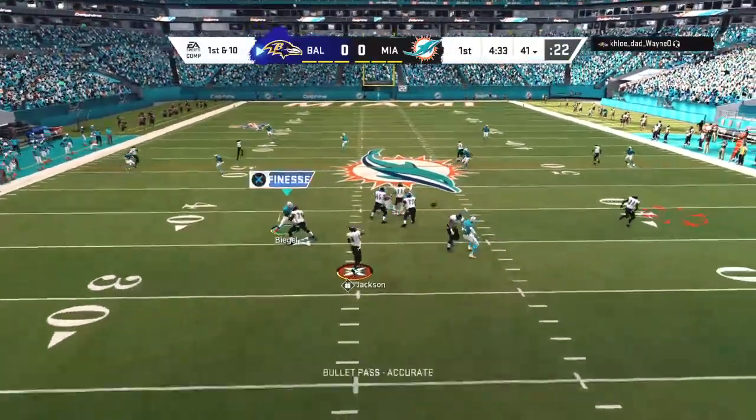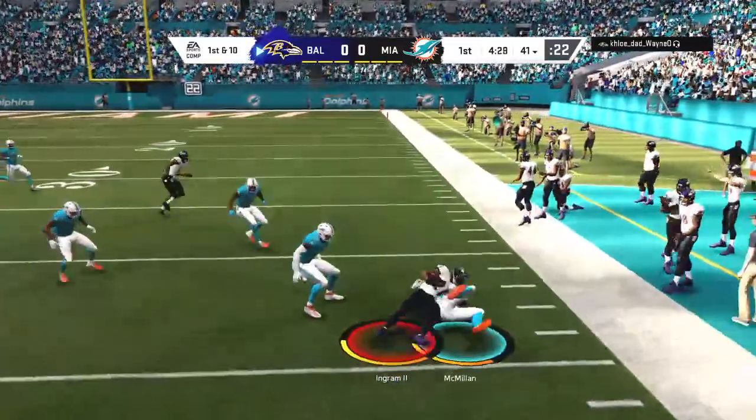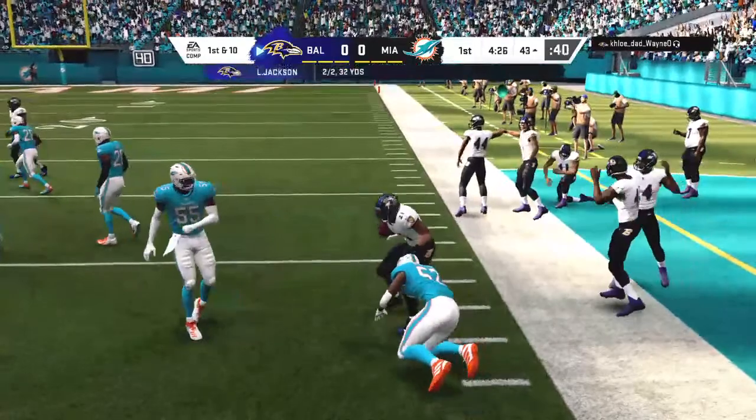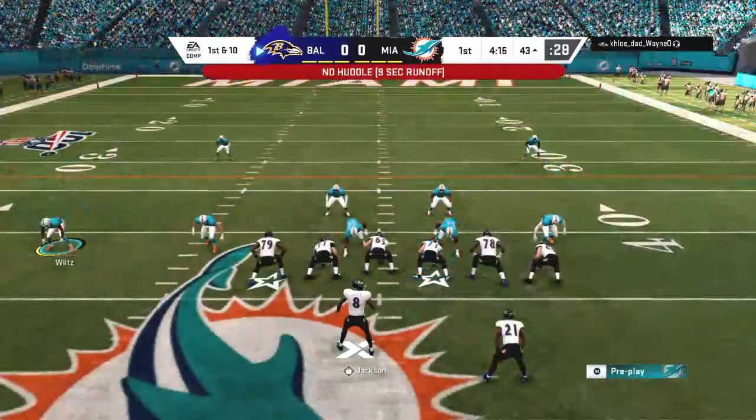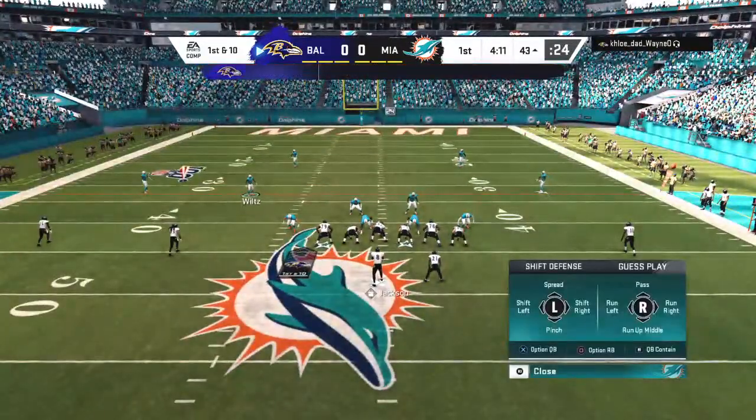Jackson on first down. This one complete to Ingram. And taking it across midfield and inside the 45. 16 yards on that one at a Raven first.